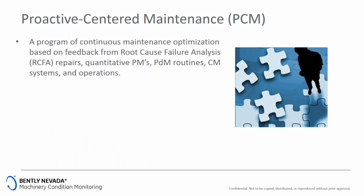So the last one is proactive centered maintenance. This is where mainly the top 5% quartile of the top performer customers are at, the PCM level. A proactive centered maintenance program continues to maintain optimizations. It's based on feedback. Basically, this is a key.